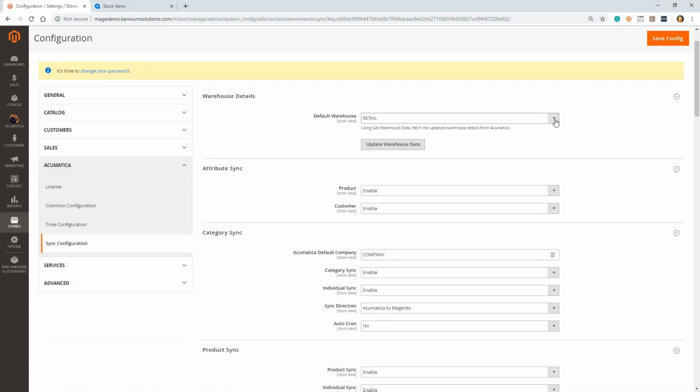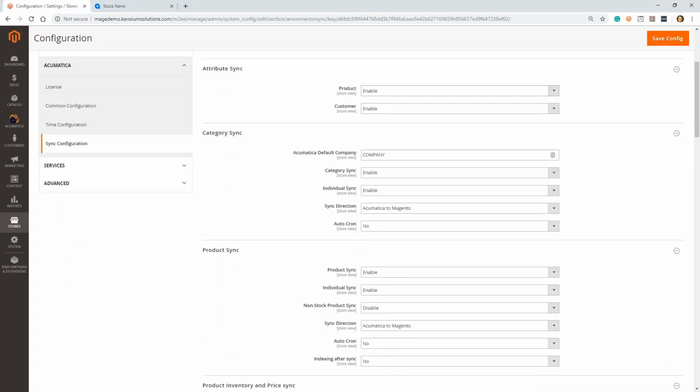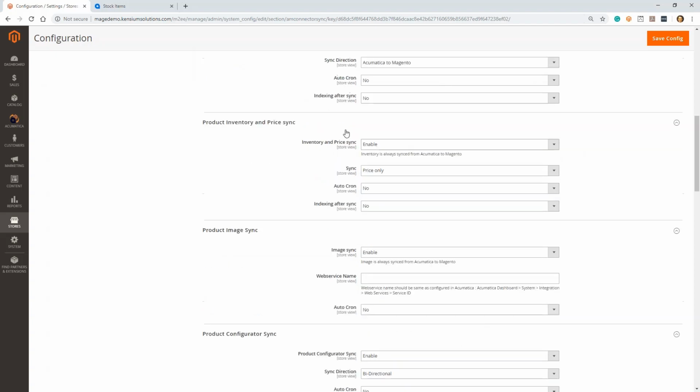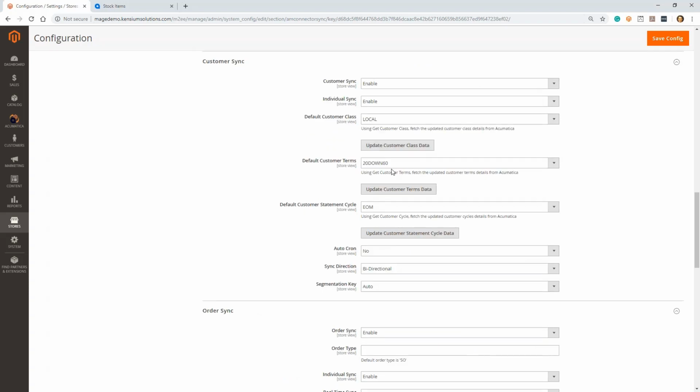So my warehouse, our connector gives the ability to connect to multiple warehouses. Different sites can have different warehouse connections, but you have defaults, attribute syncs, category syncs, and you'll notice in a lot of them, you have the control to say, I want this to go one way from Acumatica to Magento, Magento to Acumatica, or bi-directional. I have different setups at the product sync level, inventory and pricing, product images, customer sync. There's a lot of data here, obviously.